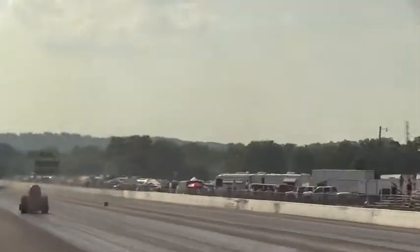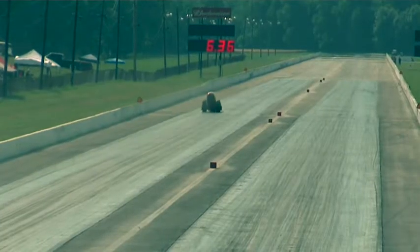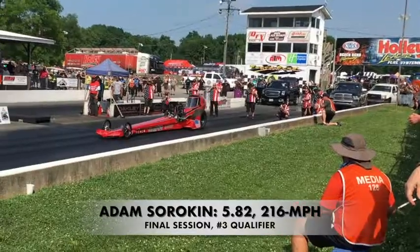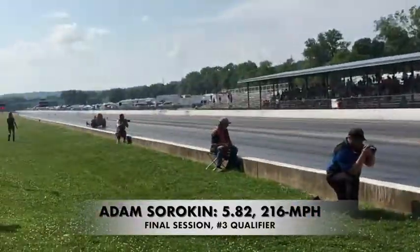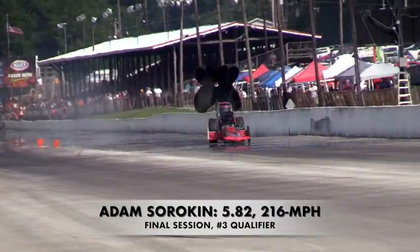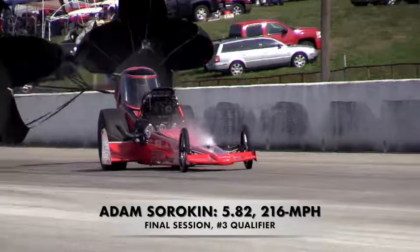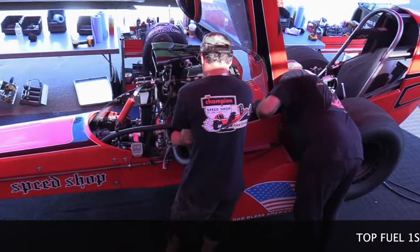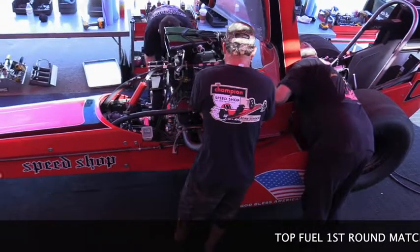So that brings us to the Champion Speed Shop entry. This is a championship caliber team, and this car, with the small block Chevy, is backfiring, blowing out the burst panel every single run. So it's actually running very well to that point. And if they could fix that problem and go to the finish line, that thing might pick up at least half a tenth. Nice. But you can see the damage to the engine. The burst panel is out of it.